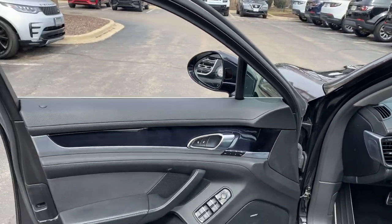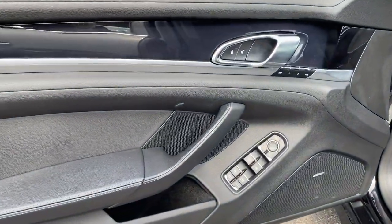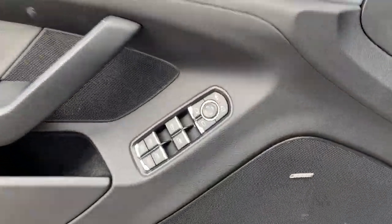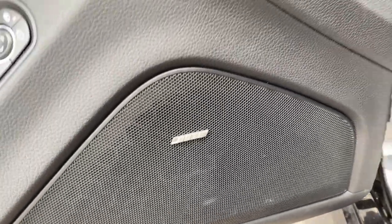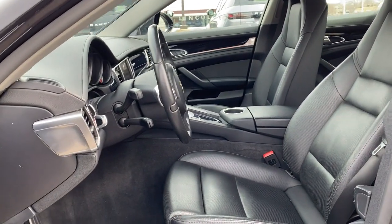These are just some of the great options this vehicle comes with: navigation system, keyless entry, sunroof, moonroof, premium sound system, power passenger seat, heated mirrors, fog lamps, satellite radio, power liftgate, aluminum wheels.